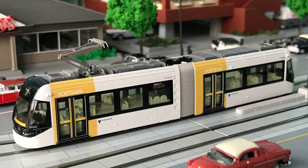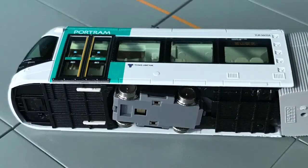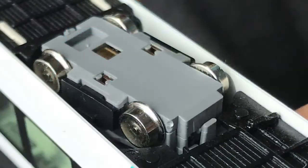Others have reviewed Kato Portrams and Centrams in videos and blogs, but I want to note a few details relevant to performance. Each half has its own motorized truck, which is squeezed between the lower windowsill and the track. Do a Google image search on Kato Portram motor. Each truck encloses a motor, flywheel, and 13 plastic gears in a complicated reduction.